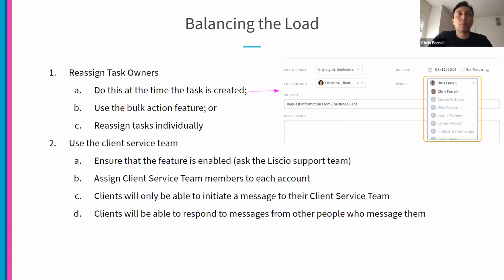Balancing the load. This is all stuff we had last year. Just want to remind you all of how to do this. As we were working with many of you last year, we saw some imbalances between staff in terms of how work was distributed. So a couple of things to keep in mind as you use Listio and think about the tax season. Reassigning task owners can be done a number of different ways. For example, if you have somebody creating a lot of tasks in mass for clients, when they're creating those tasks, they can change the owner at that point in time, so that ownership of these tasks is distributed more evenly across the team.